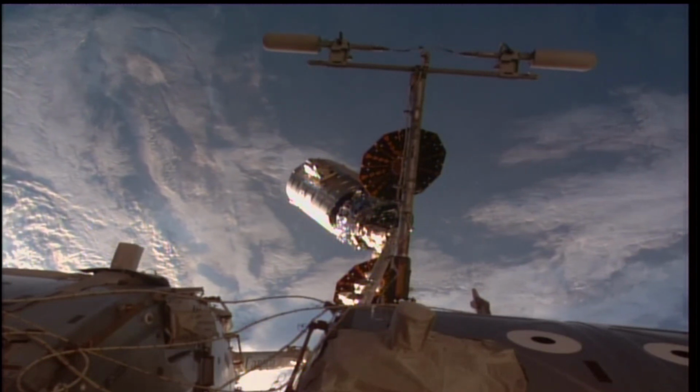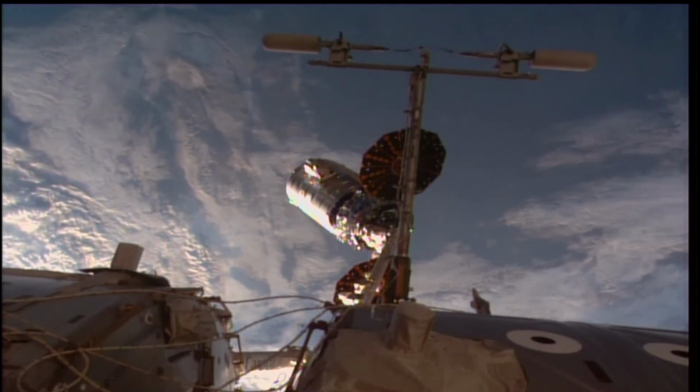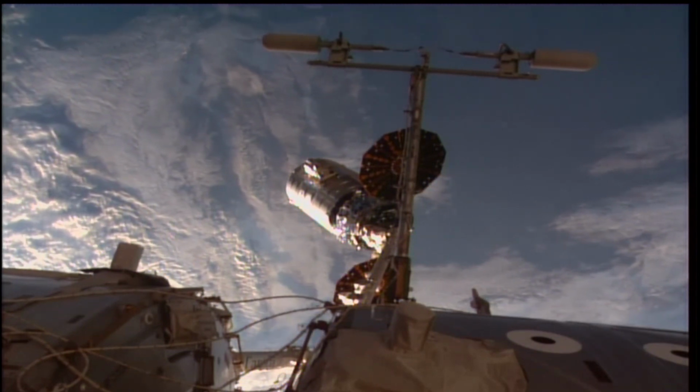I don't think, but I can verify the green. The go-no-go poll is underway here in Mission Control to release the Cygnus cargo spacecraft from the International Space Station's robotic arm. As well in that view.